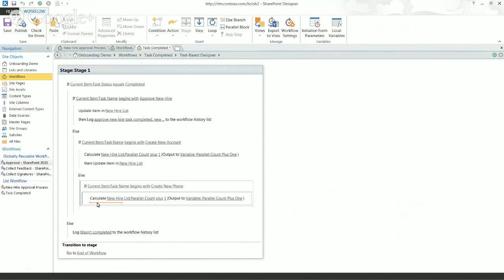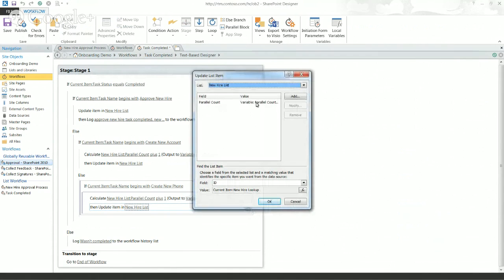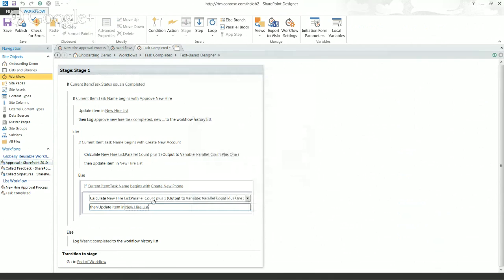All right, and then update. So I'm going to go update item. I'm going to copy that and see if it will let me paste it. Yay, okay. So maybe it's just the calculate one specifically that it doesn't let you copy and paste. Okay, so I'm going to update my parallel count. This one I actually don't need to change. It's just going to be updating it to whatever the current value is plus 1. Let's go back over and see how our content type is doing.